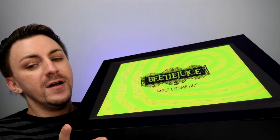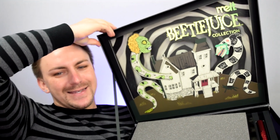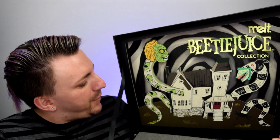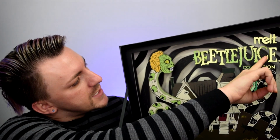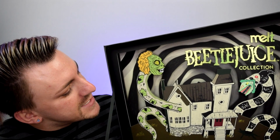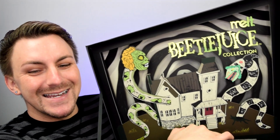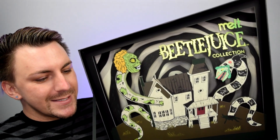So here we have the bundle. Oh yeah, oh wow, what's that? Melt BeetleJuice collection. Oh, it's 3D. That's like paper. That is so cool. So we got the BeetleJuice head. This is reflective and metallic. And it says Melt BeetleJuice collection, obviously. Wow, and it's got a little sandworm out here. And then the house. This is really, really neat. I'm so excited. And then let's lift the foam so that we can see what's inside.